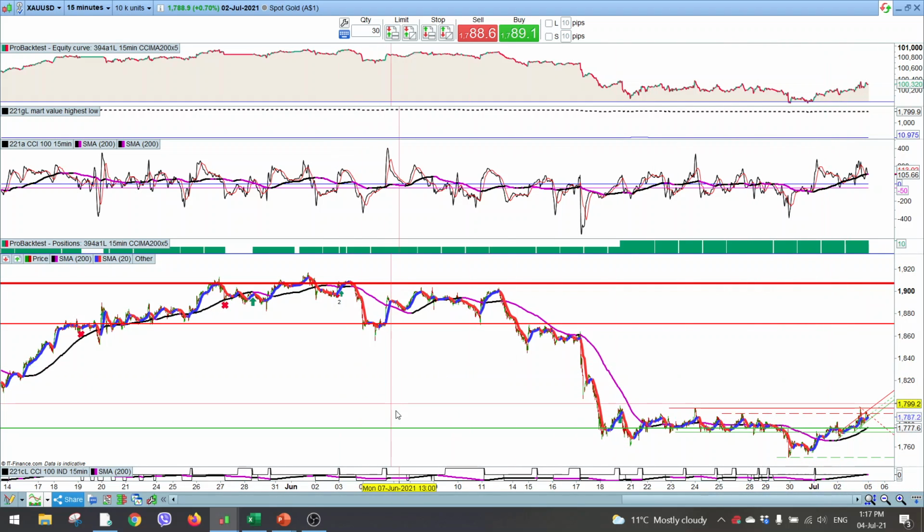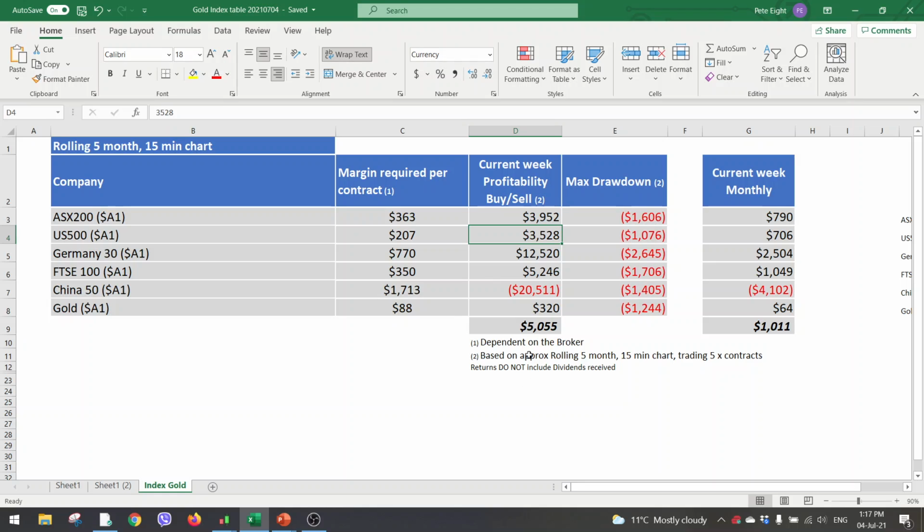So in summary, this is what we've done for the 5-month period. All doing quite well, with the exception of the China market. So on average, or for total, we've got $5,000 for the 5-month period, which is just over $1,000 a month in terms of revenue. That's our summary for the week for the indices across these markets.